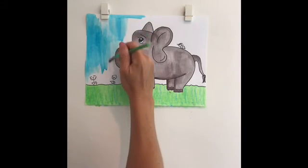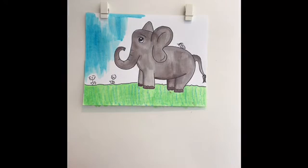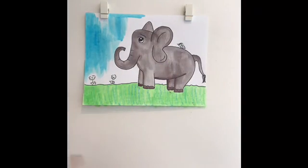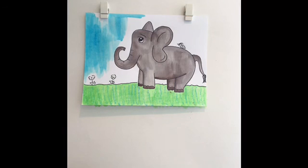Think about a sunset. Think about all the colors in a sunset. You've got yellows, sometimes purples, sometimes blues and oranges, sometimes red. That can be behind the elephant as well. So be as creative as you want to be. Color in your little bird. If you want to add some flowers or some trees around him, go for it. If you want to add a baby elephant, you can do that too. Or a couple baby elephants, you can do that too.